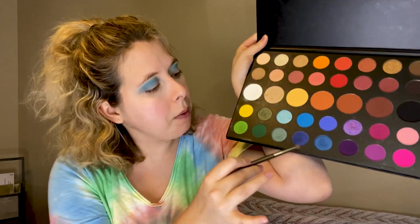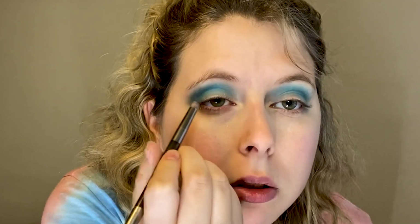I really like my crease to be defined because I feel like it makes my eyes bigger. I'm gonna go back to the James Charles palette, and I'm gonna go in with this color. It's a little darker, it's got a purple in it. So that's what I'm gonna go in with, just like this. I'm gonna dab it a little bit and then go in. So I have a dab, and then that's when I blend it all out.